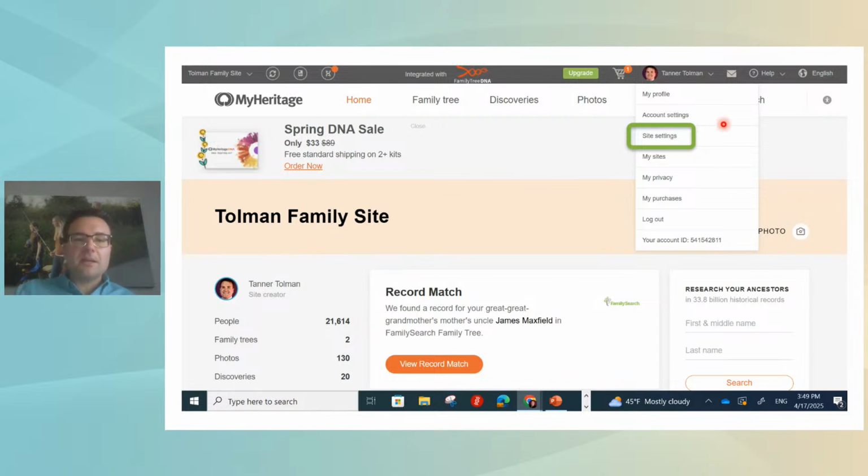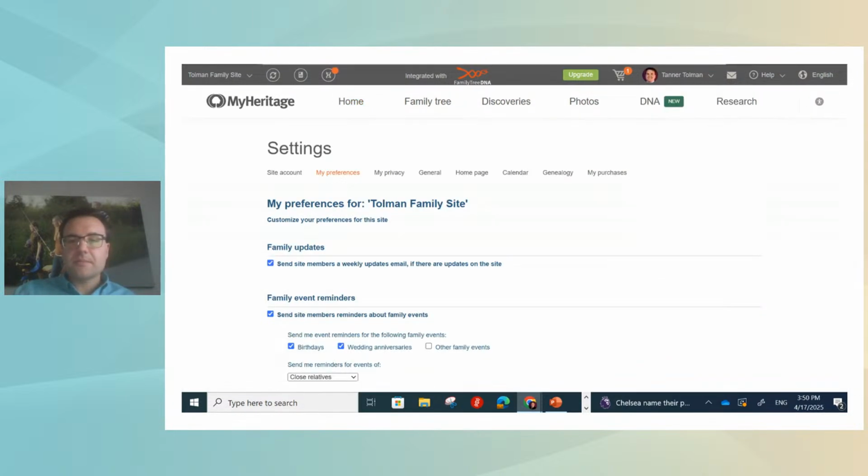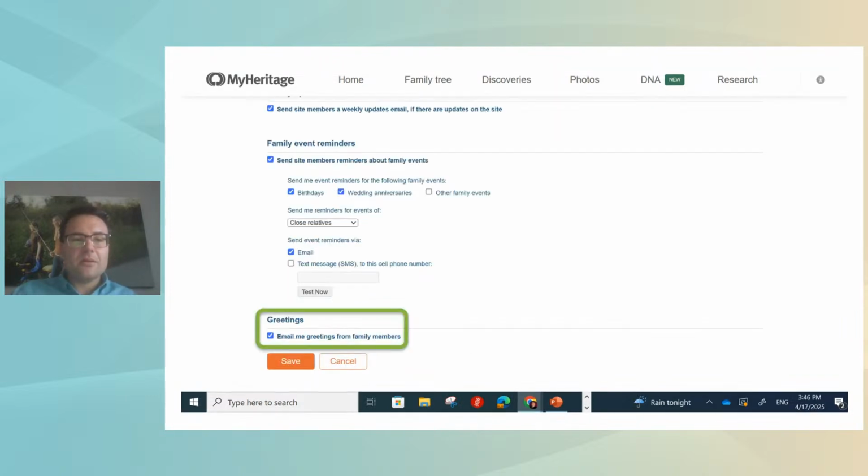So you're going to click on Site Settings, and then scroll down. This greetings button that says email me greetings from family members, you want to make sure that box is checked and then save it. That's how anytime somebody messages you, you're going to actually get a personal email, and then you know to log into your MyHeritage and look at it.